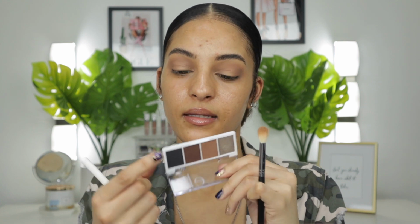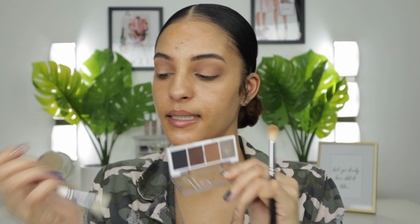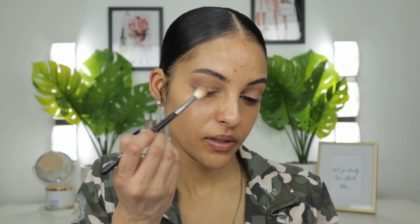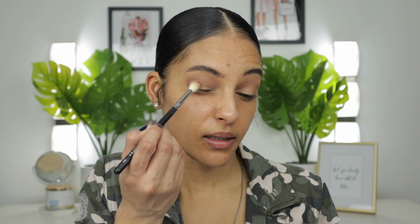Now I'm gonna take the darker brown in the palette, and I'm gonna first use this JH35 brush. I'm gonna first use this just to tap the color on the outer corner of my eye, and then I'll go back in with that M441 just to blend everything out. I'm really glad I only went in with a little bit.